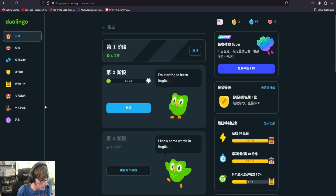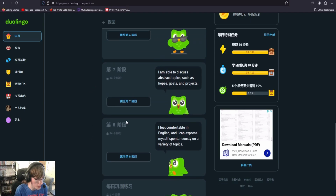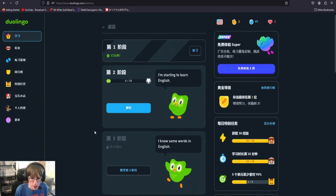But let's see how big the English course for Chinese speakers is, and compare that to the Chinese course for English speakers, which again, that was 67 units. So the English course for Chinese speakers is 290 units total across 8 sections. This is literally bigger than all the other courses that I shared with you. The Spanish course, the Japanese course. It's bigger than those two, which are more popular languages for English speakers.